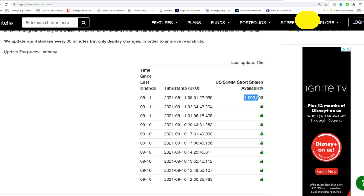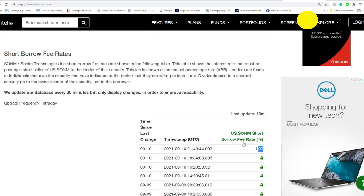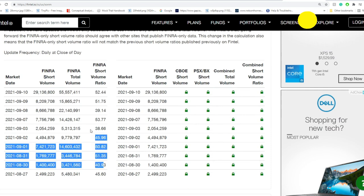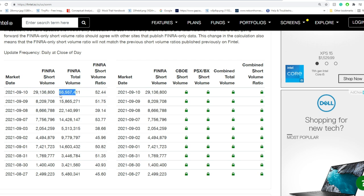Currently, for the short shares availability, there's around 1 million shares available for short selling, borrowing, with a short borrow fee rate of 1.97%, while the short volumes are basically around anywhere from 40% to around 53%, or 54% to be precise. And that just means that on any given day, more than half of the total volume traded is going towards the short side.